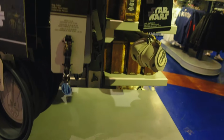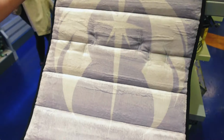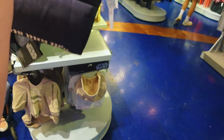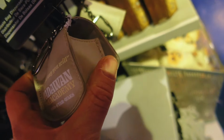Pet Academy. What is this? It's like a little bed for your dog. Sit and stay, you will. That's cute. I kind of like this little pouch, even though it's for your dog. I kind of want that. Add it to my belt, right here.